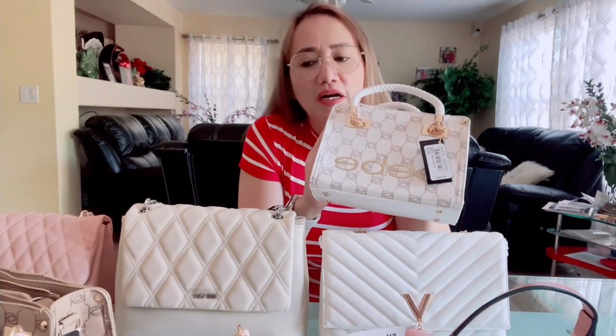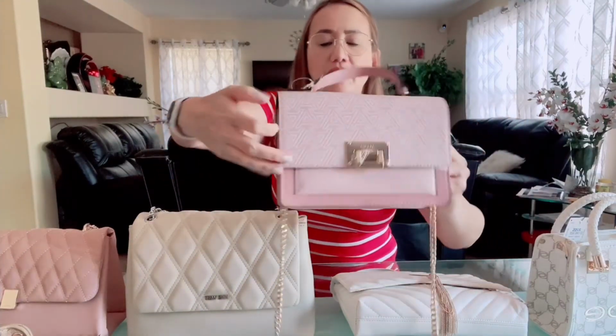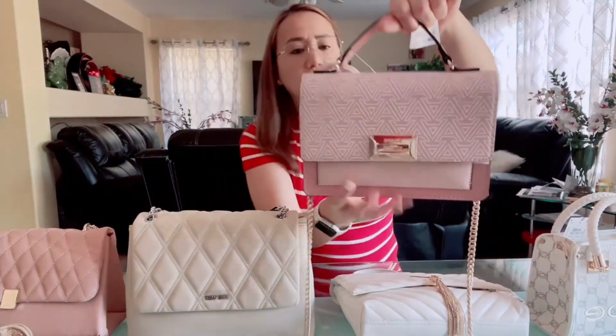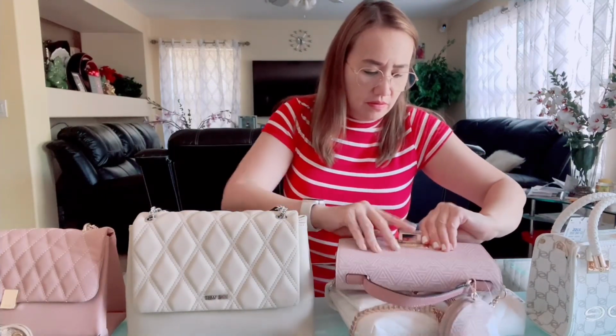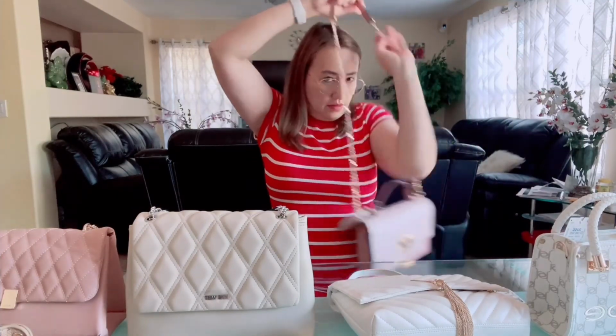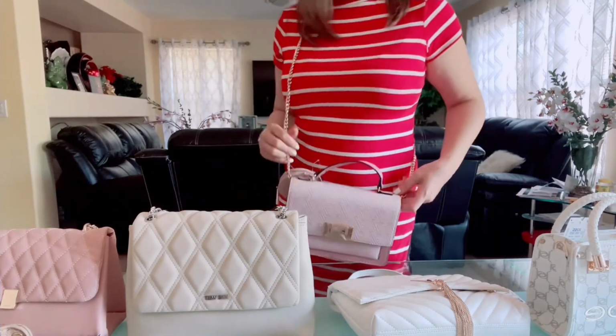I will give this to my nieces, maybe they have seen their things already. This is an Aldo bag. Usually the prices of Aldo are like $80 to $120, but I only bought this for $27.99. So $27.99 for an Aldo. There's also a small coin bag included. It's a very cute bag.